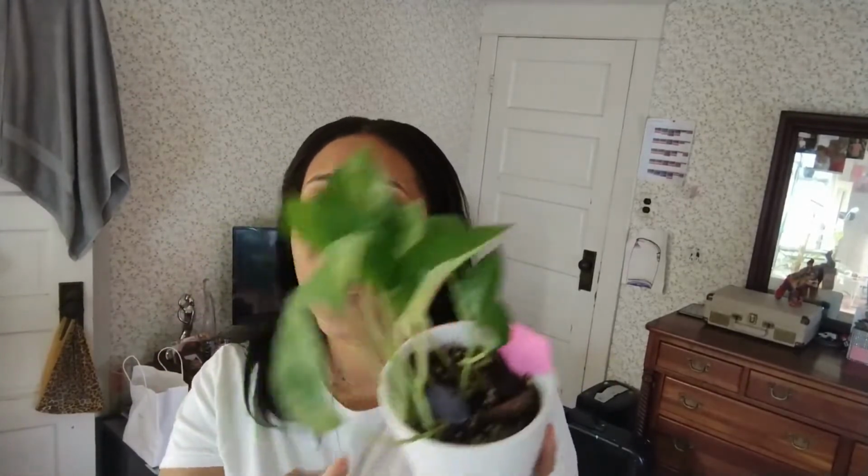But this is such an easy plant. You can't go wrong with a white pot either, and I picked this up from Walmart for almost $4. I just love this plant. Fast growing, can't wait for it to start trailing. I was going to get rid of this plant, but I'm thankful that I decided against it, and I just wanted to keep it in my collection. So here is my Marble Queen. Look at that, it's so pretty.